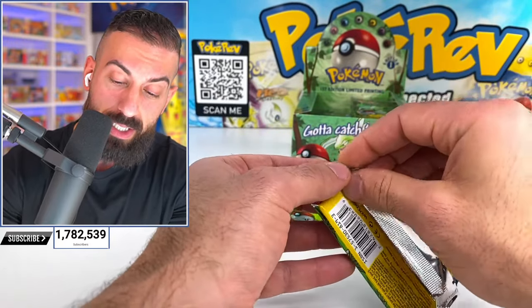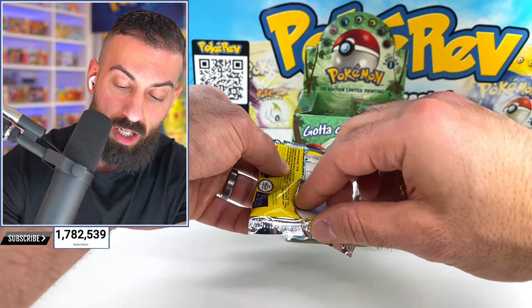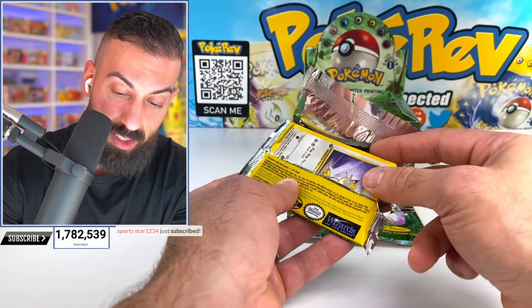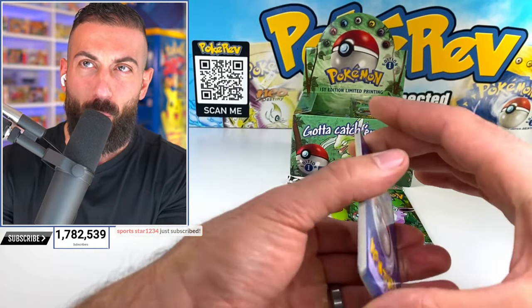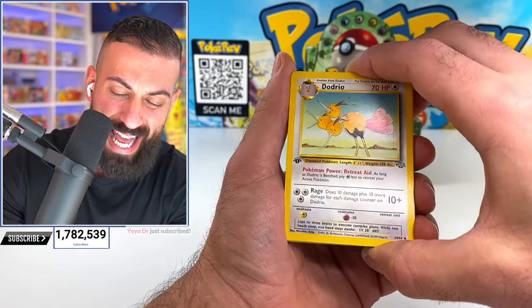So we got some stiff competition to keep up with, though, because we literally pulled out a first-ed Flareon and a first-ed Holo Jolteon out of the first two packs. So we got some stiff competition there, but I think we could do it. I mean, we've had crazy, insane boxes plenty of times. I don't see why today can be any different.